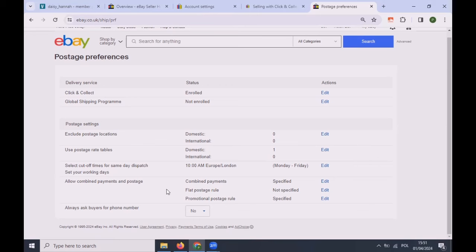And allow combined payment and combined postage. I would do this here as well. I would set up promotional postage rule if I were you, and combined payments if I were you. And don't ask buyers for their phone number, because not everybody wants to add their phone number to the courier's label. If they don't want to do it, just let them not do it. Again, you may lose sales because somebody doesn't want to give the phone number and you force them to do it. And I think that will be it.